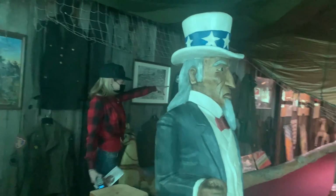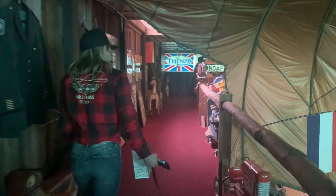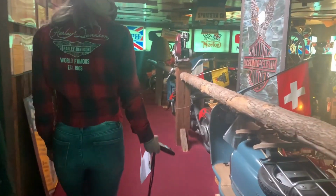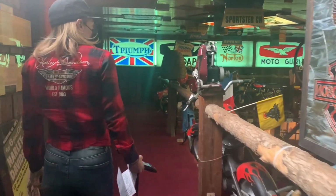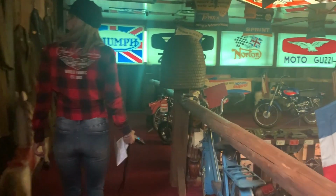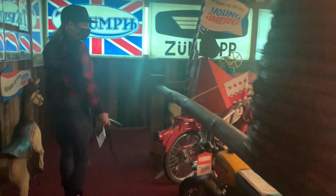Oh, for all you Triumph people, we got a Triumph sign over here. We're in the British bikes. We're gonna walk through, looks like a hallway coming up here. So much really cool military stuff. If you're a veteran, you really need to come check this place out. They have so much neat stuff here.